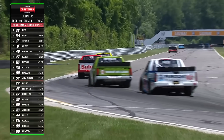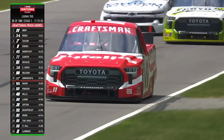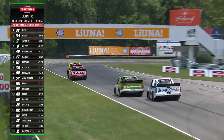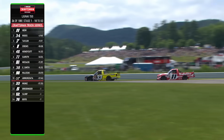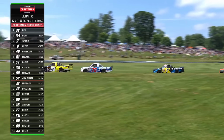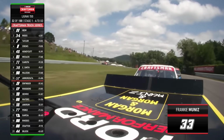Our leader, Corey Heim, working his way around lap traffic. He's already gotten around 2 of them, including one of his teammates, Tony Breidinger. That's the first truck he's seen in front of him all day, Trevor. It has to feel a little bit weird as he tries to work over Frankie Muniz down into Big Bend. Spencer Boyd, we know he had problems early. Now he's all over Frankie Muniz.